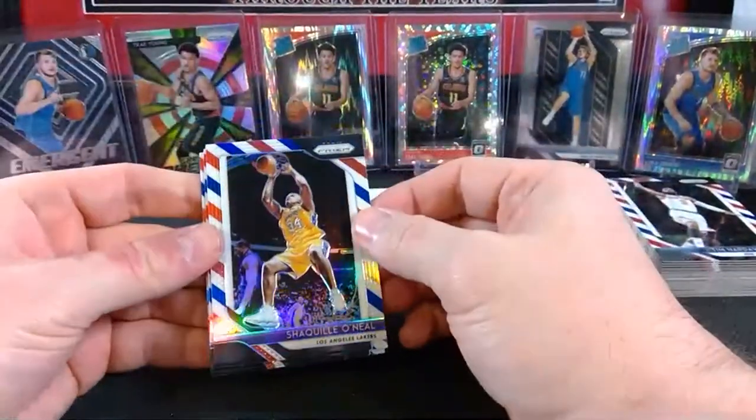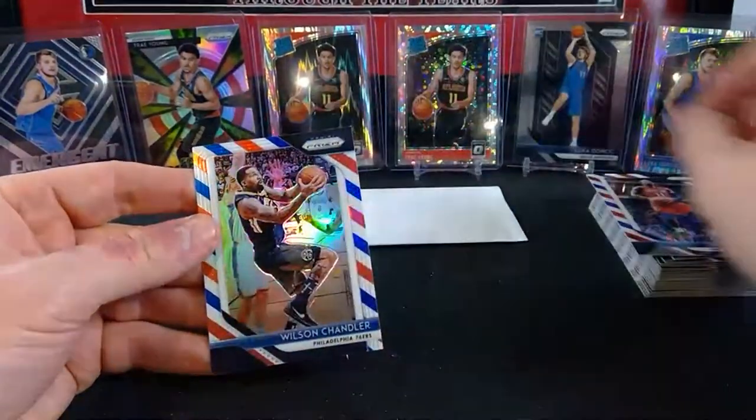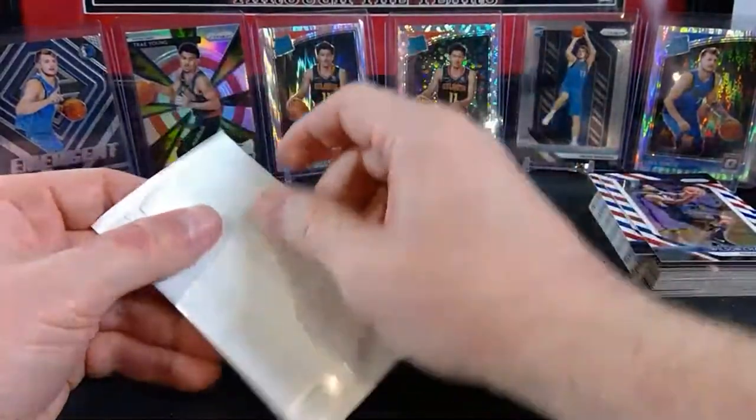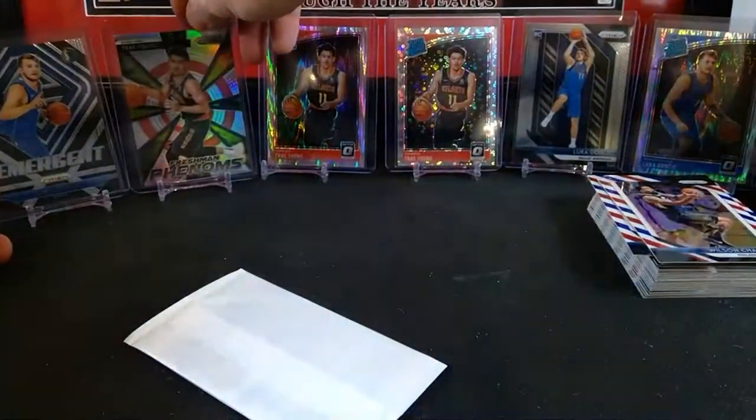So we got a Shaq, Jrue Holiday, and Wilson Chandler. Last pack, Magic. Let's see what these things are.